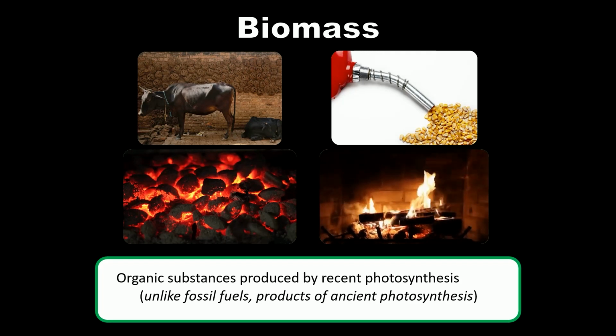Biomass is any kind of material that comes from living things, more directly from living things than, say, fossil fuels did. And typically you burn it. This is a pretty diverse category. So up here in the upper left, I have these cows, and you see these patties behind them on the wall. These are cow droppings that have been worked into patties, which are going to be left to dry and then burned as a source of fuel, as a source of cooking energy. So those are called uklas.